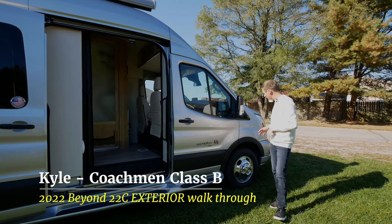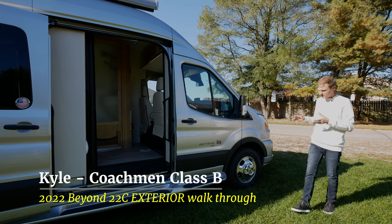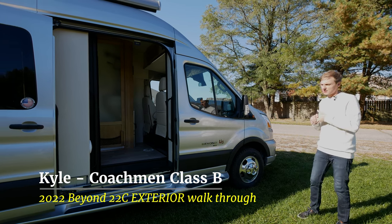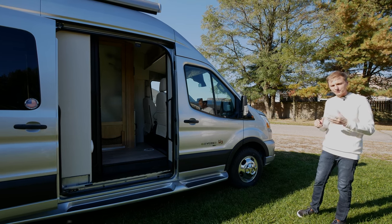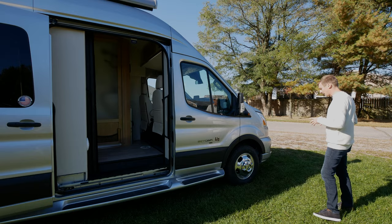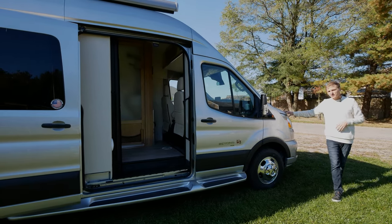So all of them are gonna be built on the Ford Transit chassis. This is the largest, heaviest duty Transit that Ford makes. So it's gonna be your extended high roof van, 350 series, so the biggest, heaviest weight one that's out there. It's equipped with the 3.5 liter EcoBoost engine.